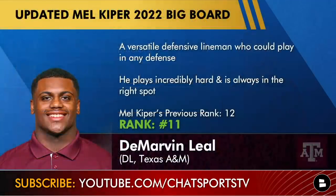Let's go to number 11 here, to Marvin Leal, defensive lineman out of Texas A&M, a versatile defensive lineman who can play, I really think, in any defense at the next level.